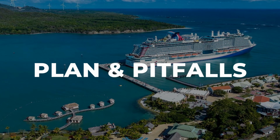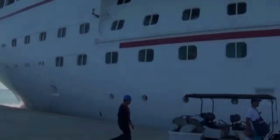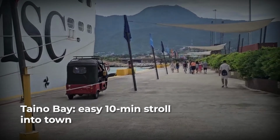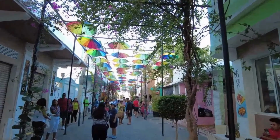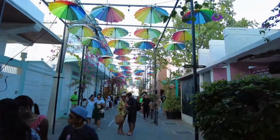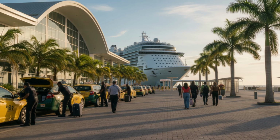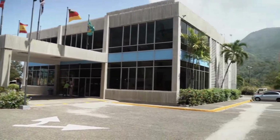Picture a smooth port day with time on your side. Start early, stepping off the ship soon after docking. If you are docked at Taino Bay, stroll into town first, snap a photo on Umbrella Street, then wander towards Central Park or the Amber Museum. If you are at Amber Cove, line up a taxi for a quick ride into the city or head straight for the cable car station.